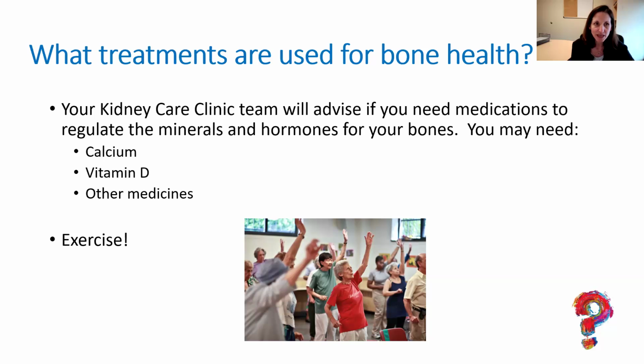So some common medications that we would use would be calcium. We would often give that with a meal to assist in binding the phosphorus that you take in your food to the calcium that you're taking with your meal so that it'll be eliminated in the stool and you won't absorb as much phosphorus, for example. Other things that we would use would be vitamin D, and there are various types of vitamin D that we use. And there are sometimes some other medicines that we use to help to regulate these minerals and ultimately help bone health.